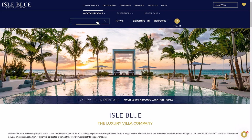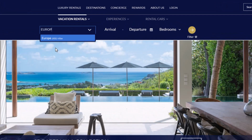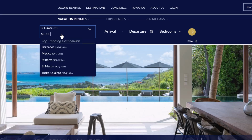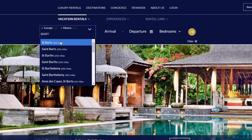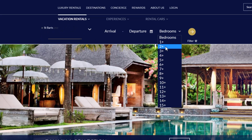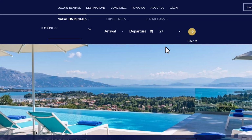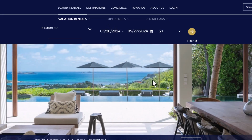The search starts with the main search box. For destinations, guests can select multiple destinations, or search by continent, region, country, or town. When selecting bedrooms, keep in mind that villas typically allow a maximum of 2 guests per bedroom. By filling out the destination, travel dates, and bedroom, broad results will be delivered.